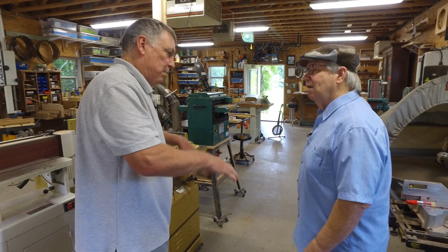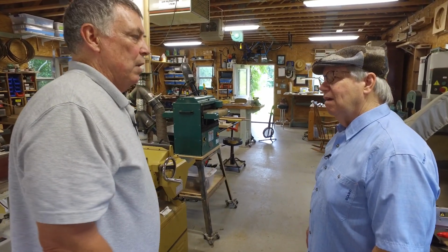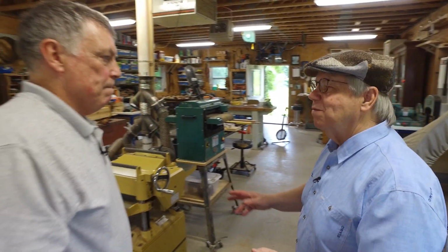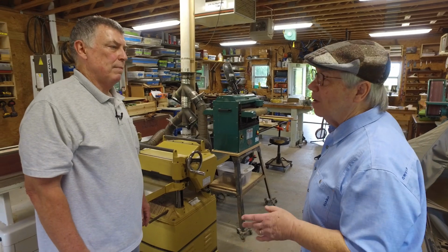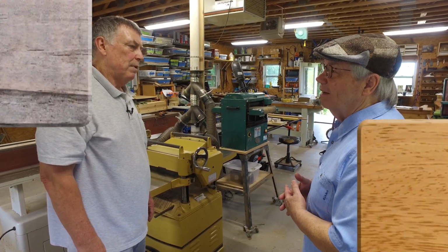It's easy, it's stable, I can clamp it in there, my little router and everything will just fit on top. One of the keys to woodworking is keeping your square references as long as possible, because after that, who knows? Yeah, absolutely.